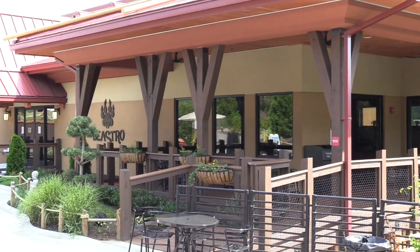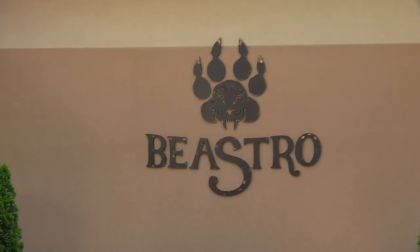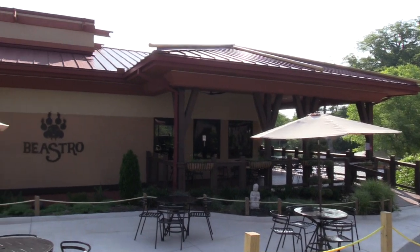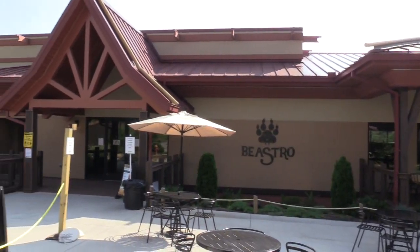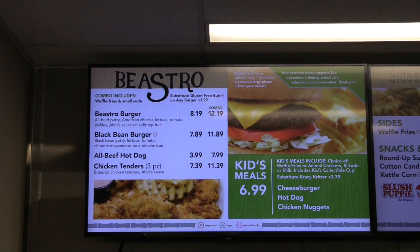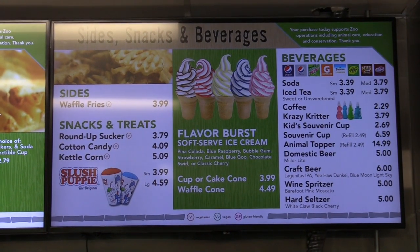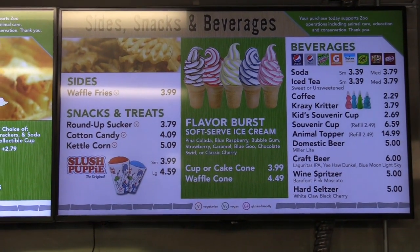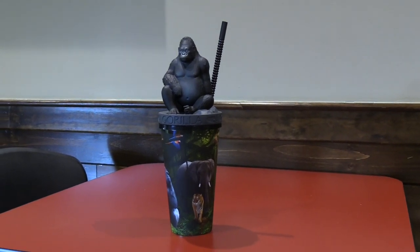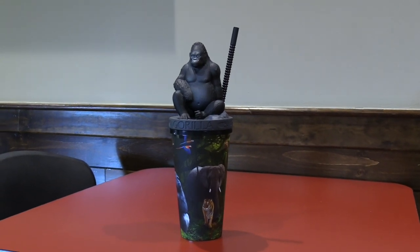I have one of their eateries right here. You go inside to get a drink. So I have the bistro. See this building right here. You also have restroom location. The menu board for the bistro, all of the beverages. Alright, so I got my refillable drink bottle with a Gorilla topper for $14.99. Refills on this are $2.49.